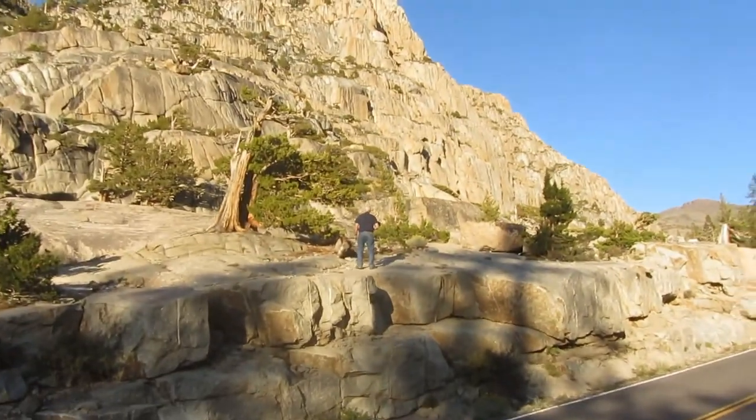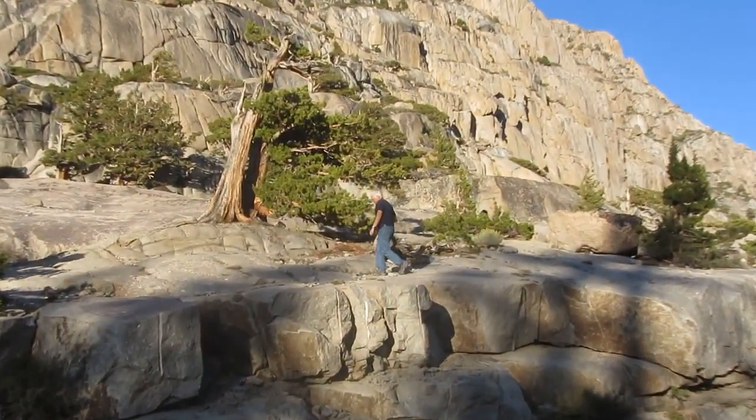The evening before we take off into the wilderness, we wanted to drive up here and just get some pictures because the sunset is right at the right angle. Dad and we are up here doing some exploring.